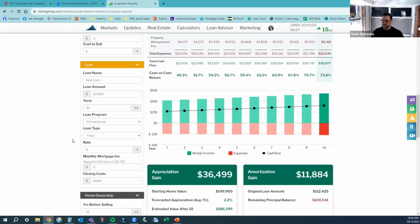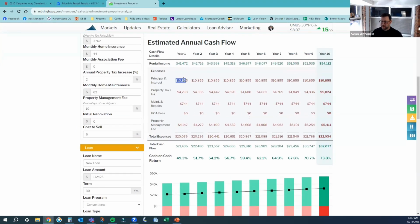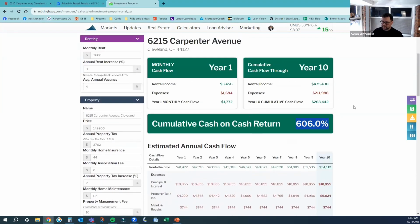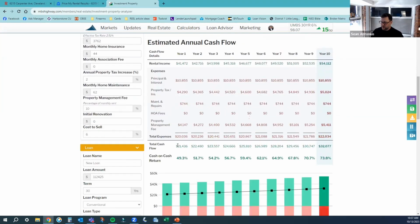Here's the thing though. You risked way less money to buy a cheaper property like this. You're leveraging a lot less money, so your principal and interest payment is much lower, like not even $1,000 a month, even at 9%. And your rental income's crazy high. So these numbers are kind of bonkers. 600% cash on cash return. You can see how you're already cash flowing from day one, even with the money that you've invested up front.